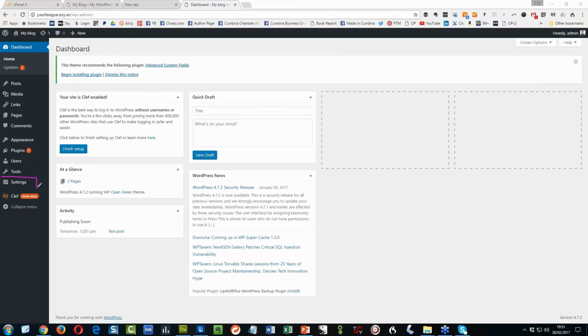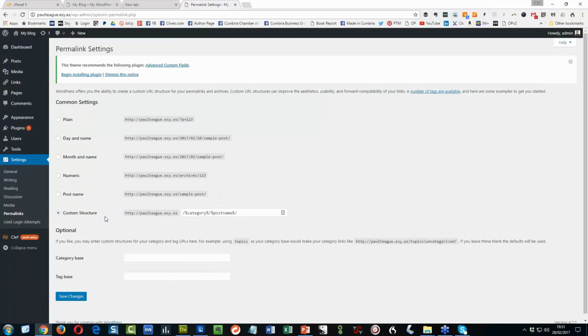One of the first things I do when I install a new WordPress site is I click on the settings button just there, and I change this important setting. Having used WordPress for so many years, I'm not really sure why they don't just default to this, but they don't at the moment. So Settings, Permalinks.